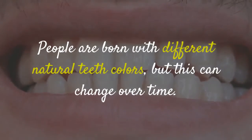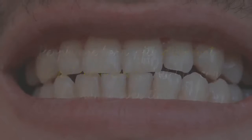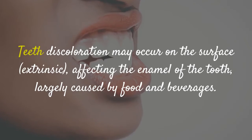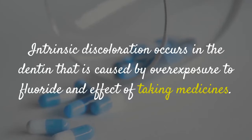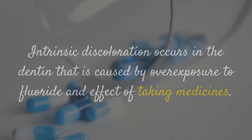People are born with different natural teeth colors, but this can change over time. Teeth discoloration may occur on the surface, extrinsic, affecting the enamel of the tooth, largely caused by food and beverages. Intrinsic discoloration occurs in the dentin that is caused by overexposure to fluoride and effect of taking medicines.